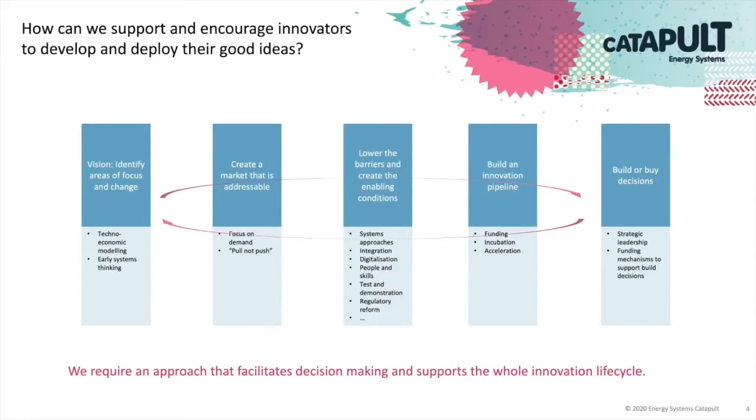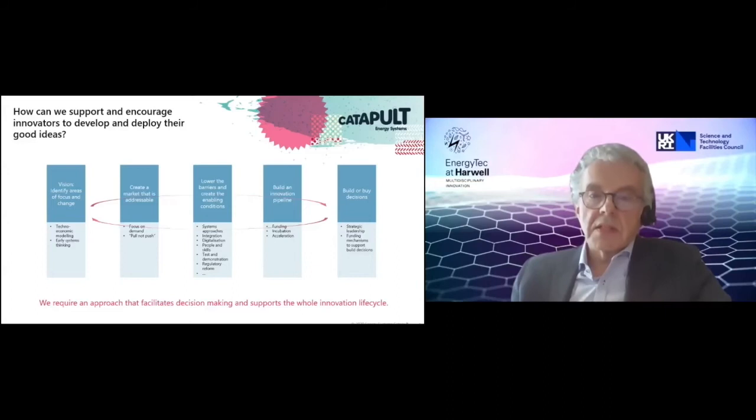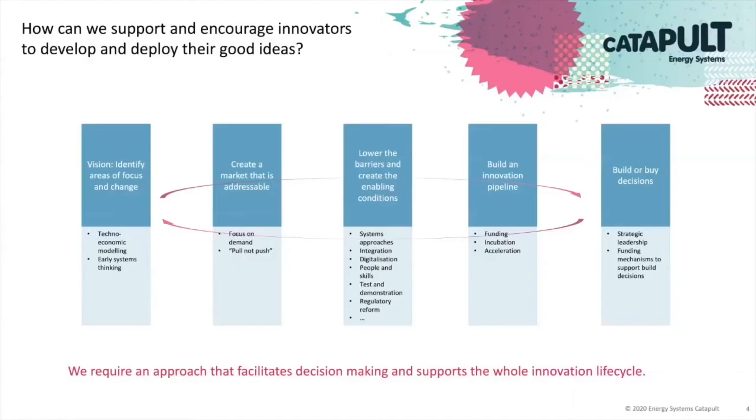Now, clearly, this is not as linear a process as might be suggested by the way I've drawn it. It's iterative. It depends on us approaching this in a way that we understand all the complex interactions between the actors and components here. And we also need to understand how we get the flows of information to allow the best decisions to be made at the best possible time.